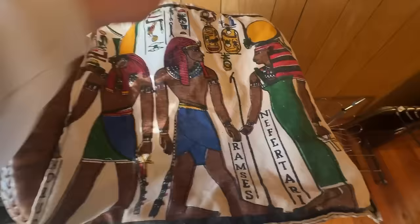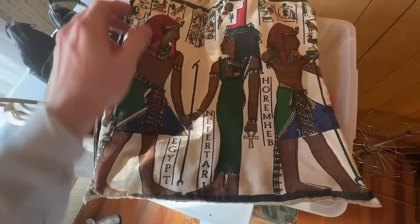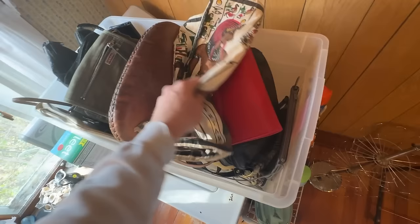Let's see. Over here, there's some bags. This is a nice Egypt canvas bag. Nice bright colors on it. It's got the Queen Nefertari on the back, but doesn't go for that much. This would be like a $15 bag or so, including the shipping. So I'll leave it there.